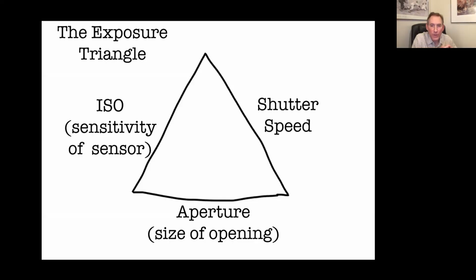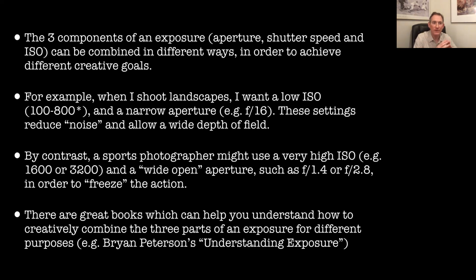So before I talk about what I do in the field, let me just talk about the different components of any individual exposure. What could lead the exposure to be either brighter or darker? Sometimes it's called the exposure triangle, just because it's 3 parts. One is the ISO, or the sensitivity of the sensor. The second is the aperture, or the size of the opening. And the third is the shutter speed. Okay. So those 3 things, ISO, shutter speed, and aperture, are again, sometimes called the exposure triangle.